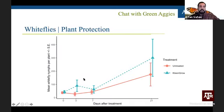And you can see here, days after application, the untreated control and clean grow, you can see that clean grow did not appear to provide any suppression of whiteflies directly on the plant. And we only applied this at day 0, so only did a single application. So it is possible that if you did multiple applications, and especially if you're getting the adults, then you might be drastically reducing their population for subsequent generations. But with a single application, we saw basically no suppression. So there'll be some more follow-up studies there.